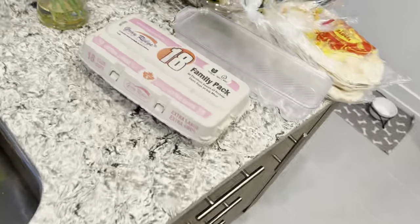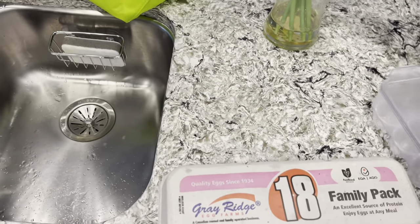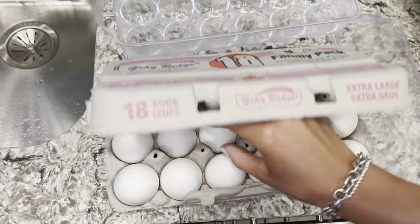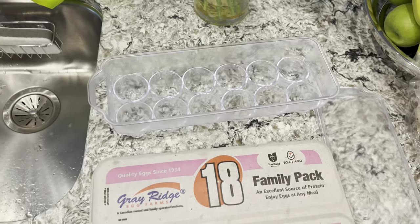And then my favorite part, we also picked up eggs. And I love putting my eggs in this container. So I'm gonna do that and record it for you guys. Okay, bye.